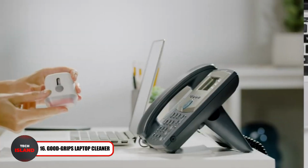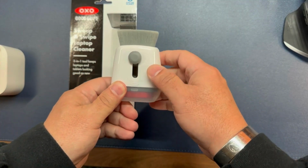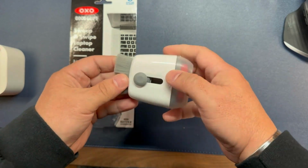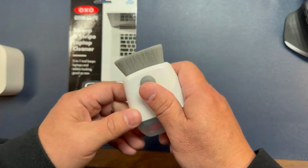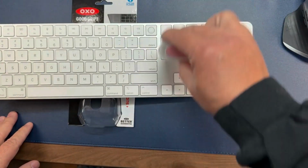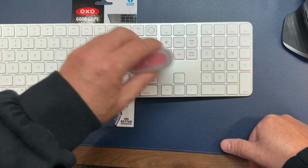Good Grip's laptop cleaner. Keeping computers, tablets, and smartphones clean is made easy with this gadget. With its dual-sided construction, it features a microfiber pad to wipe away smudges and fingerprints from screens and other surfaces. Plus, it has a soft brush to efficiently remove dust and other debris. This cleaner's lightweight, long-lasting design ensures dependable performance. It is the ideal cleaning tool for any smart device.